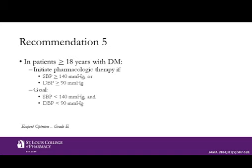They really couldn't justify such a dramatic increase in the goal from the previous standard of less than 130. So they again stuck with the less than 140 target, with the idea that it would be easy to implement these guidelines if we stuck with similar targets for various subpopulations of patients.